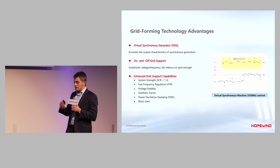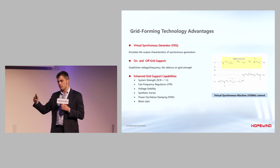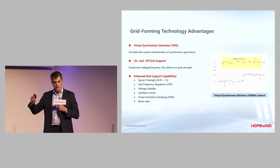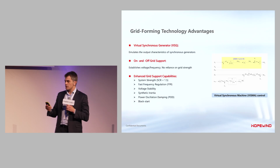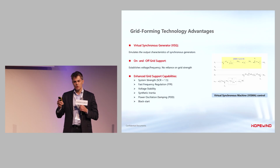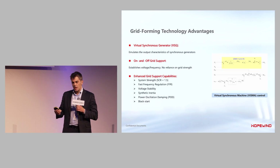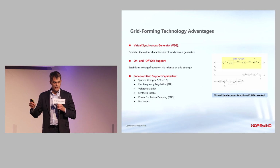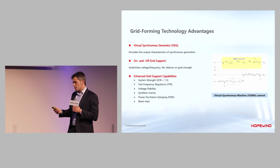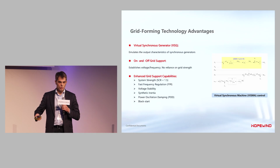They do that by implementing into the algorithm what is called the swing equation, which describes the behavior of synchronous generators in terms of power imbalances. So when the inverter integrates this equation into the algorithm, it can create a voltage vector which has a magnitude and a phase angle that is going to make it behave as a synchronous generator in terms of inertia. When this happens, the inverter starts working as a voltage source as opposed to a current source.